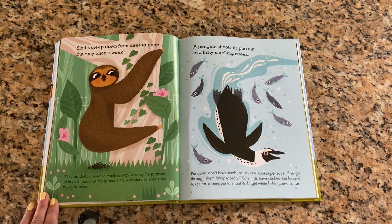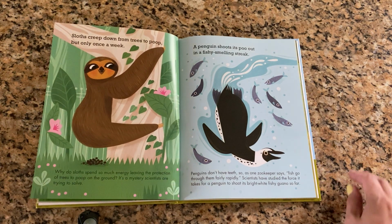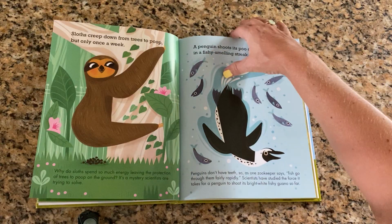A penguin shoots its poo out in a fishy, smelly streak. Penguins don't have teeth, so, as one zookeeper says, fish go through them fairly rapidly. Scientists have studied the force it takes for a penguin to shoot its bright white fishy guano so far.